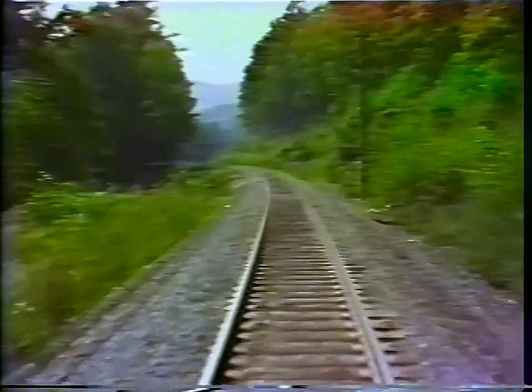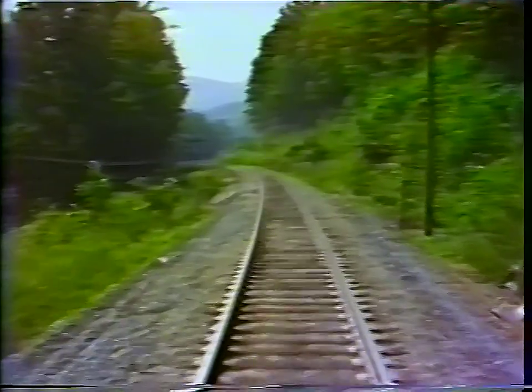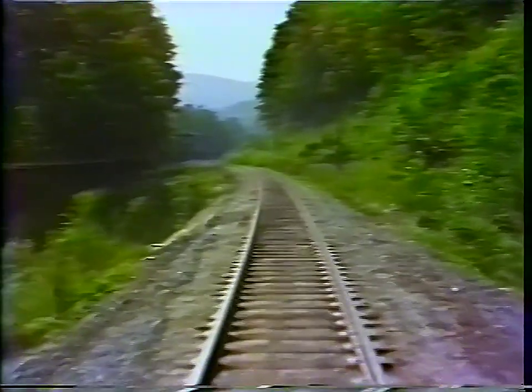9-8 on cable 172. We're getting close to the 33-mile post off here to the right, and our caboose should be getting close to the crest. Let's listen in.